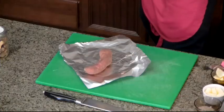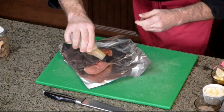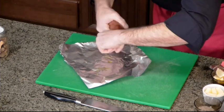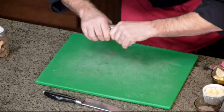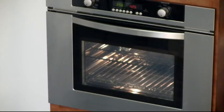I'm going to lay it down on a piece of aluminum foil, have a little olive oil. Olive oil's one of the healthiest oils that we can put in our bodies. Give this a little rub. Rub-a-dub-dub, the sweet potato, not in our tub. Hey, I can't help it, guys. I'm a fun guy. All right, we're just going to wrap this up. I have my oven on 425 degrees. About an hour should be just fine in the oven. An hour on 425. Okay, so the potato is in.